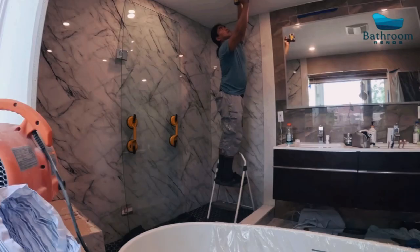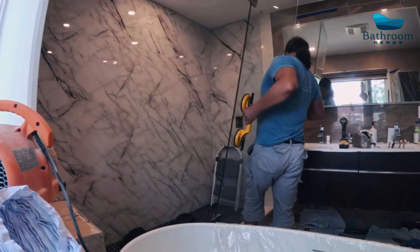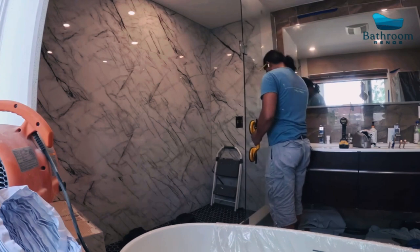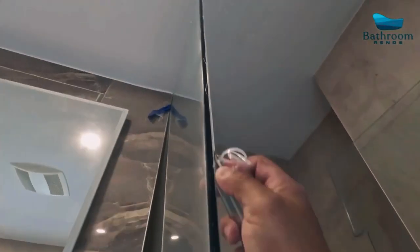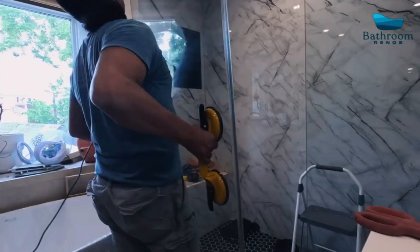At this point, we are waiting for the marble top for the bench, and we have to reinstall the original door that was here. We have to clean the old silicone on every corner of the glass and reinstall it. And we should be done quickly here.